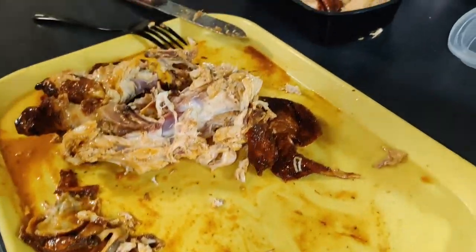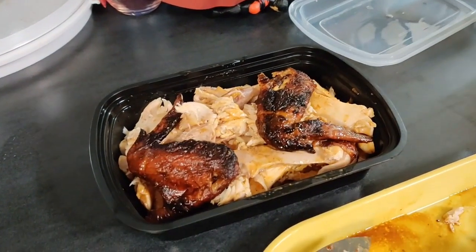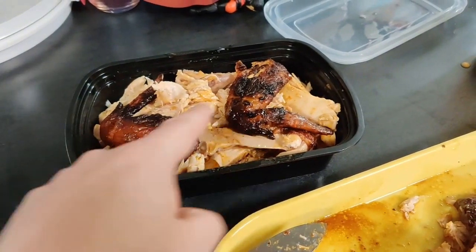One $5 chicken. I mean, that'll make a bunch of chicken salad or something, right? A lot. That'll make dinner tomorrow, if you want. I'm gonna eat those for lunch tomorrow.